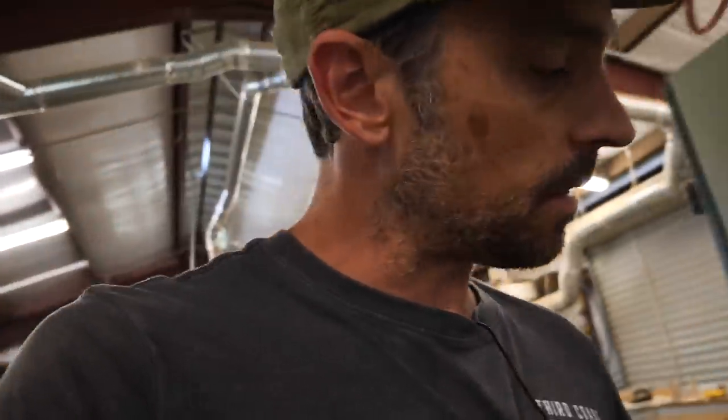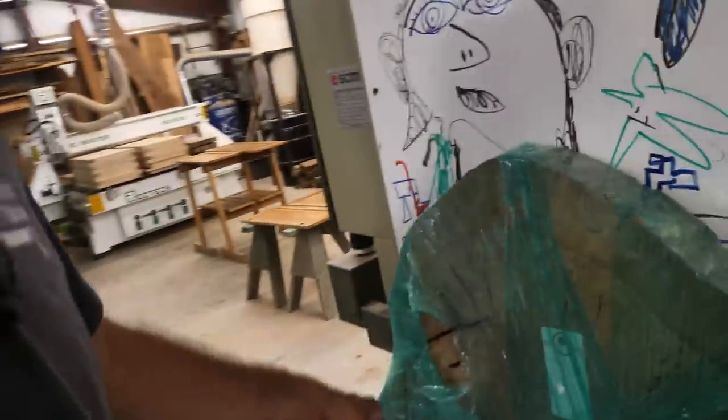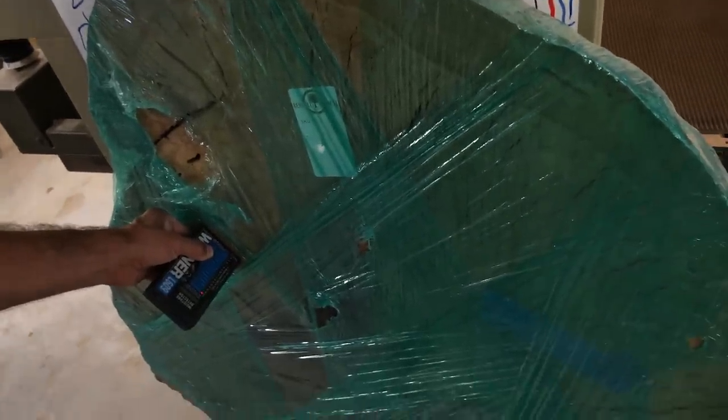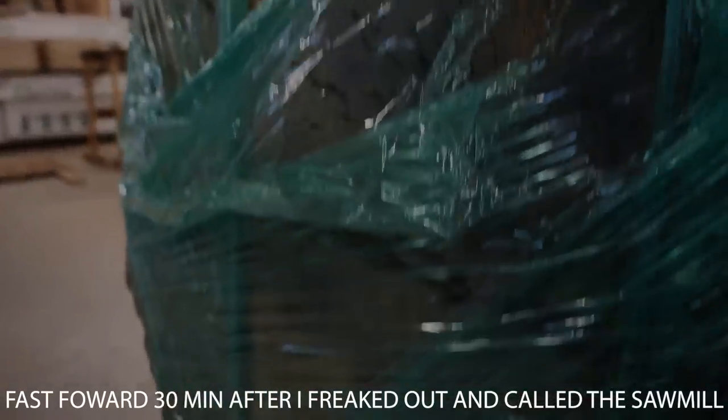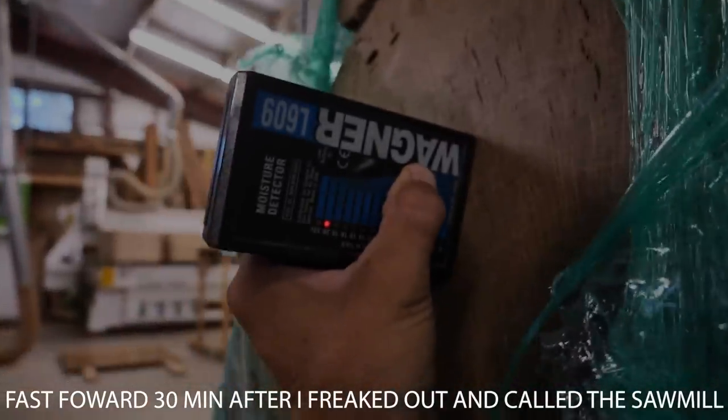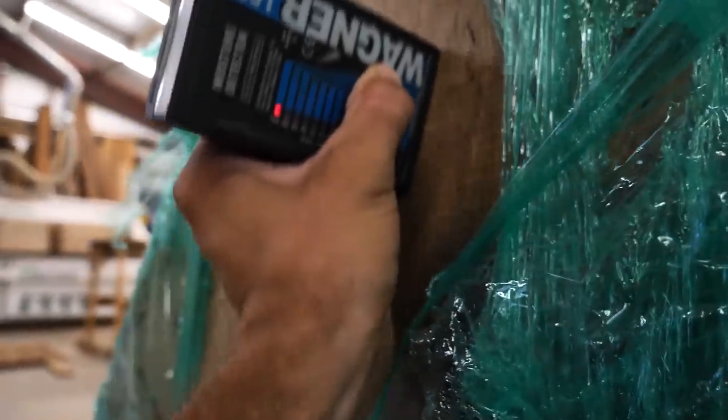I need to put a meter on it. In fact, let's just do that right now. Thank you. So hopefully this doesn't become a huge problem. Yeah, that's not good. No, this is way too wet. All right, I got a little bit frightened there because my meter's showing 20-22%.